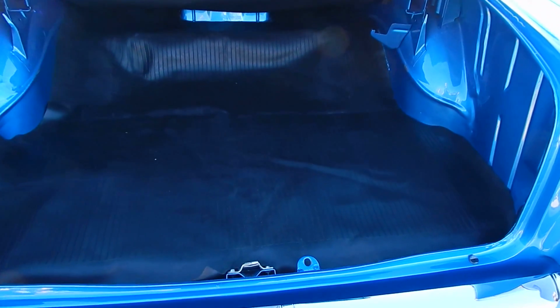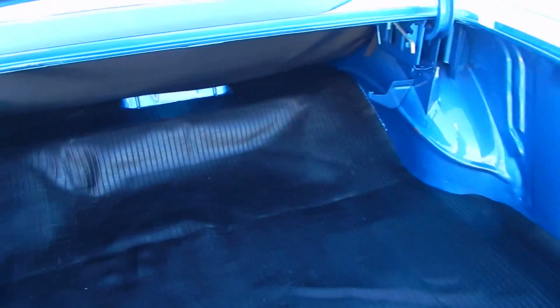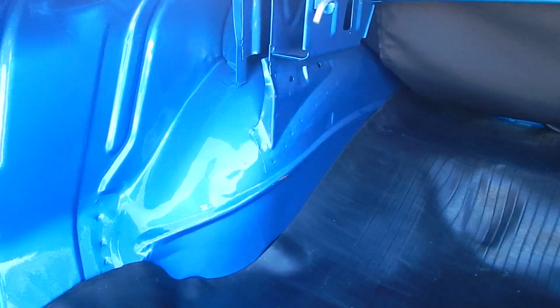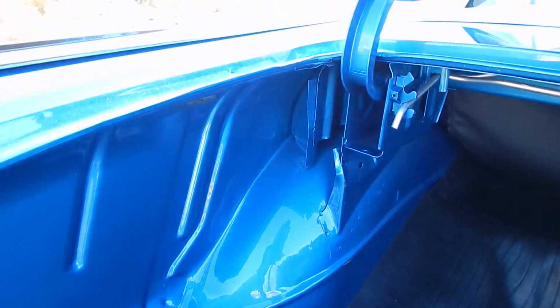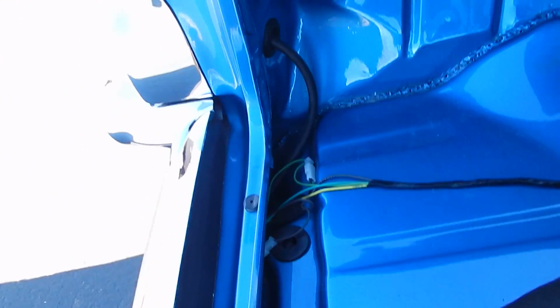All right, let's take a look at the trunk here. Equally detailed to the rest of the car. The finish in the trunk here is extremely nice, just like the rest of the car. Patrick spends a lot of time working on the details. I think he tries to duplicate the factory seam sealer, so on and so forth. Knows his Tri-5s well. You've heard me say that throughout the video here.